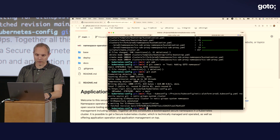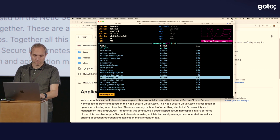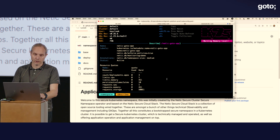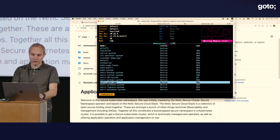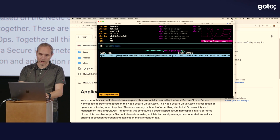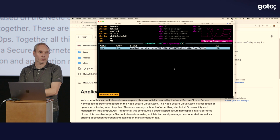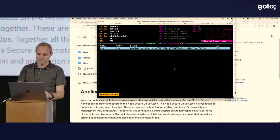If we take a look inside of the cluster, there we have a new namespace called Netic GOTO app. Its age is 86 seconds. We can do a describe and see that there's actually some quota created. If we go into the namespace, we can look at the Flux resources in here. So that should be a Git repository pointing to the one that you just saw in GitHub. And also, if we look at customize, we can see that it's actually applying the stuff that it checks out from GitHub. So now we actually set up, and now we can start actually deploying our application.